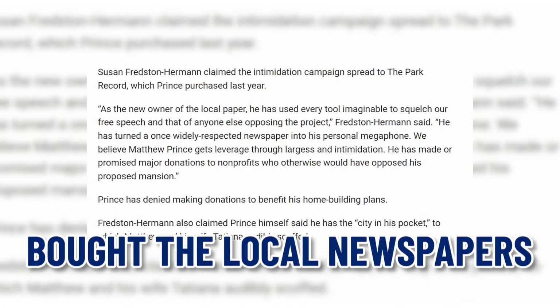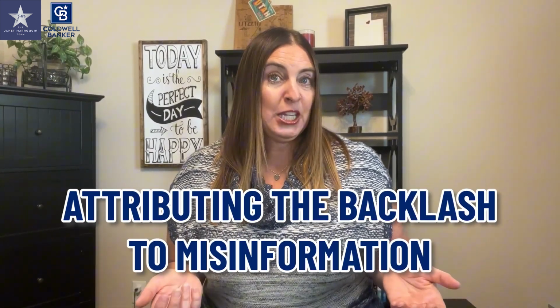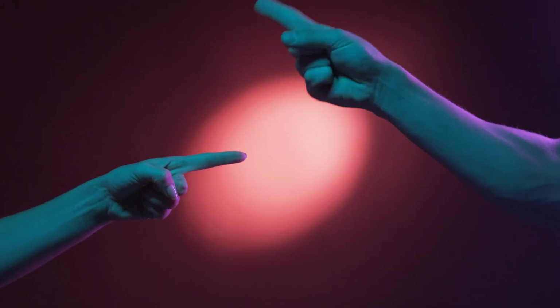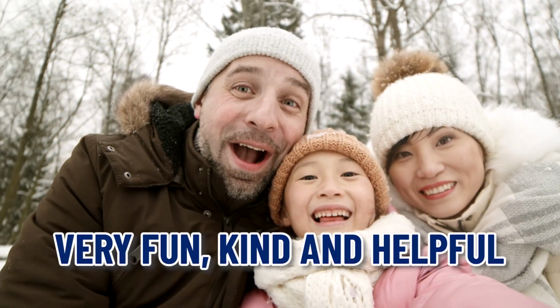He even bought the local newspaper so he could decide what they were going to say about the whole situation. Prince himself downplays the broader interest in the conflict, attributing the backlash to misinformation, and insists that he's just protecting his property rights. The situation has turned into a little bit of a local showdown, with both sides still accusing each other of unfair tactics. In short, it's a classic case of high-stakes neighborhood drama with a dash of legal action and lots of snow-covered scenery. Despite this story, the majority of the Park City locals are very fun and kind and helpful.